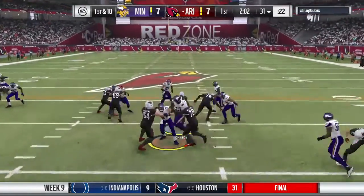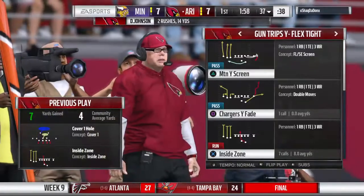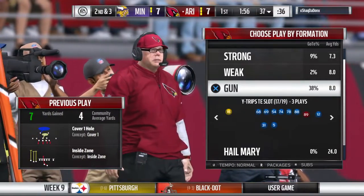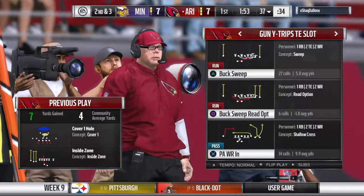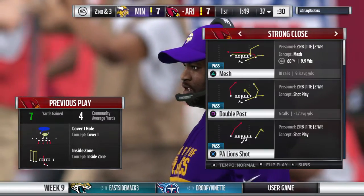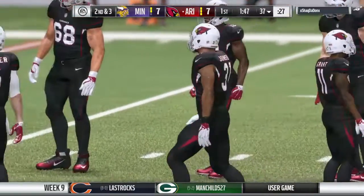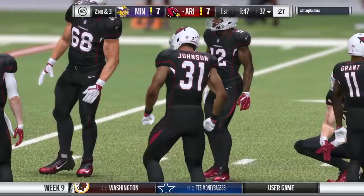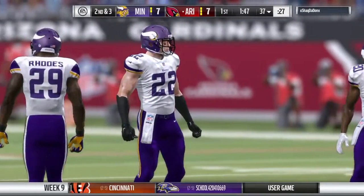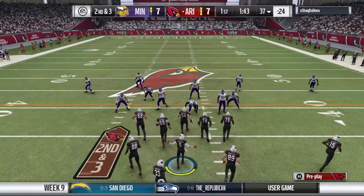A first down carry here for Johnson. Found a little room there as he's up to about the 37. 7 yards on the pickup there, and it'll leave him with a 2nd and 3. Some runs are blocked so well, you almost forget that someone has to carry the ball to gain the yardage. The leverage by the offensive line to create space up front, really well done. And the offense still has a couple plays to go to pick up the first on 2nd down and 3.